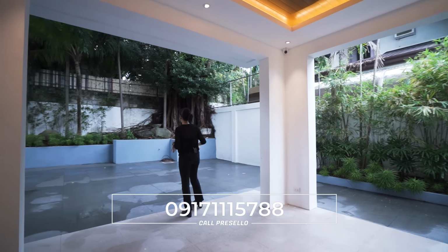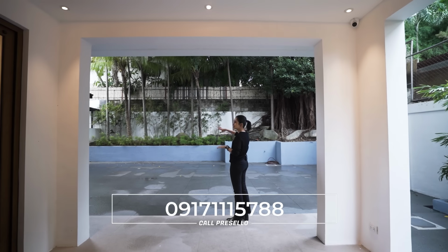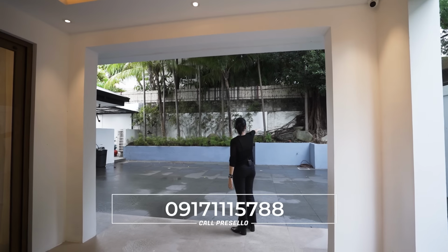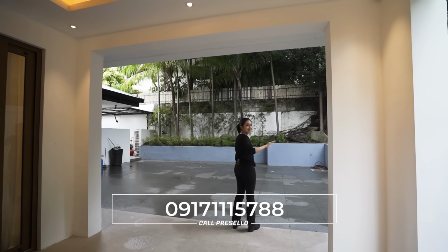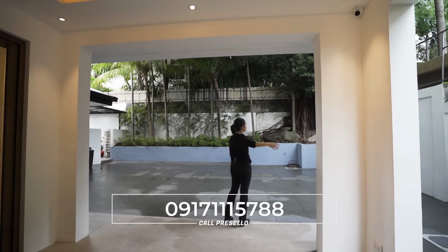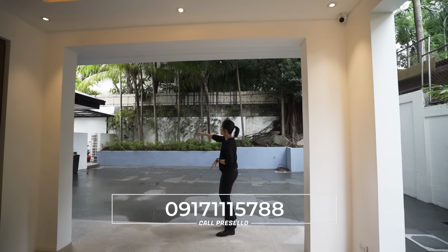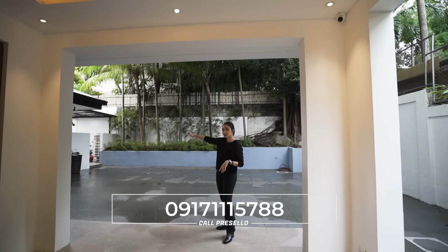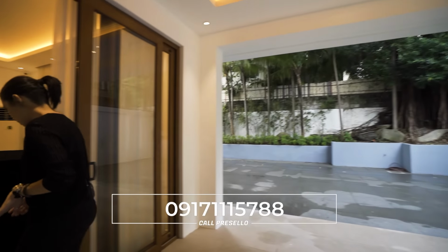We have a backyard over here. You have some planter boxes over there that don't just fit small plants. You have full grown trees over there. So sa perimeter or sa gilid ng bahay nyo, as well as sa likod, puro puno, puro halaman. And then you have access over there to the service area as well as where the tanks are. All right, let's go back in.